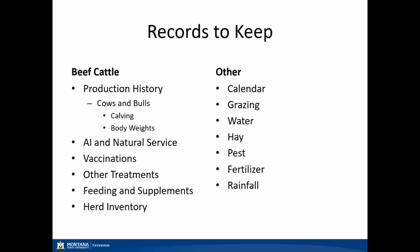For grazing, when did you move pastures? How long were they in there? What was the production of the pasture when they entered, and what was the production when they left? Or how much did you leave behind? Were you grazing take half, leave half? Were you trying to graze 70% and leaving 30%, depending on the year?